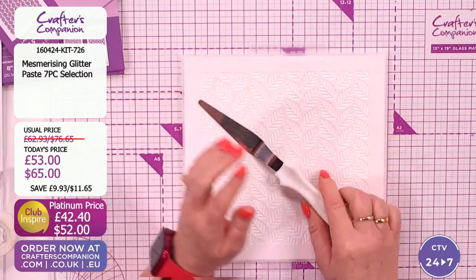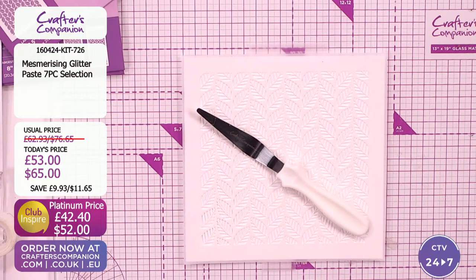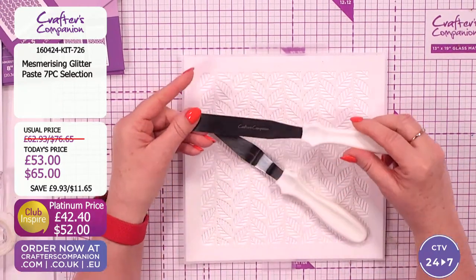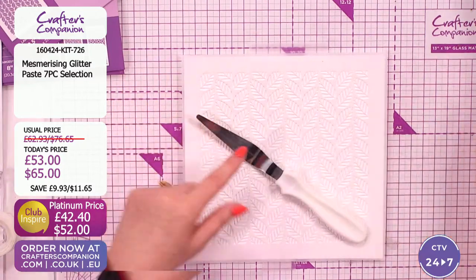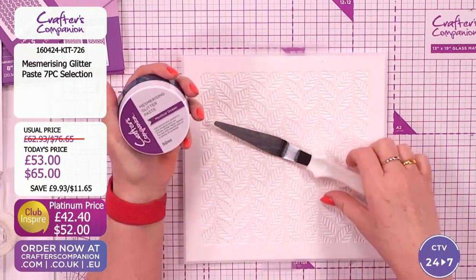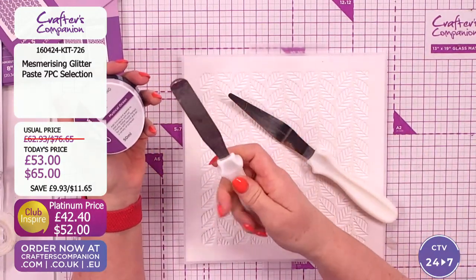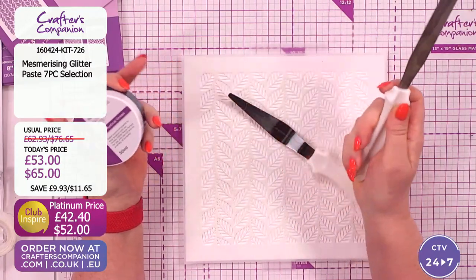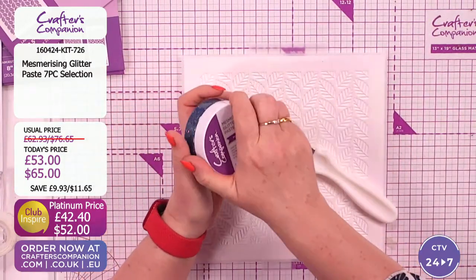Two of them I love to use, which is this one and the flat one. So you've got two here, and another third one as well. These are brilliant for applying. So I'm going to be using this one here, and let's take one of those amazing ones. Actually, my favourite is this one, because I think you get a bigger lay down on this one. But I like to use both, so we could go between the two.